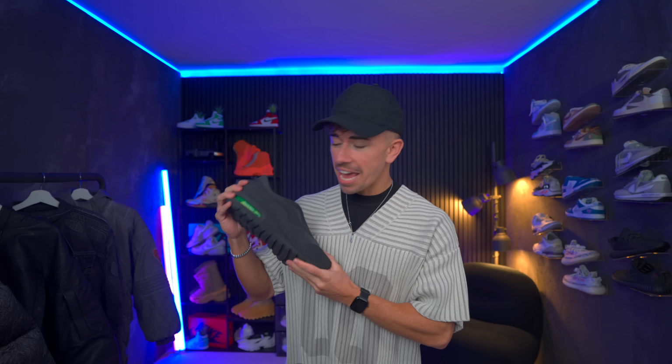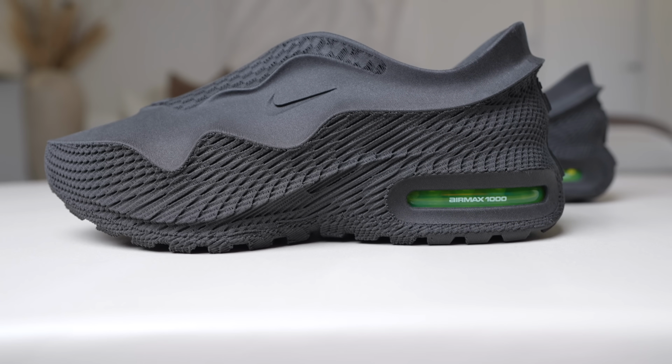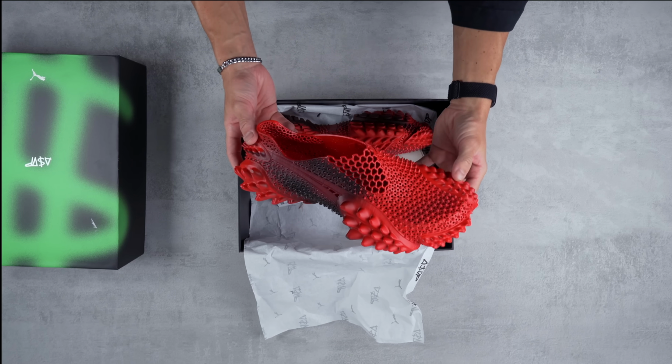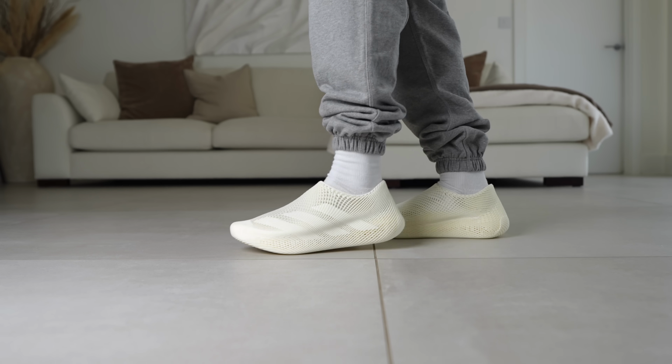This is the Nike Airmax 1000, the first fully 3D printed sneaker from Nike and the world's first 3D printed sneaker with an actual air bubble inside. It could also be the best 3D printed sneaker ever made, but they do have some pretty tough competition with Puma just launching theirs, and of course Adidas, who's been in the 3D printing game for a very long time.